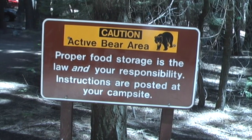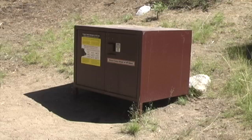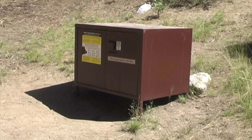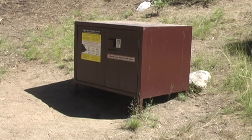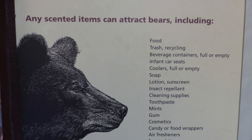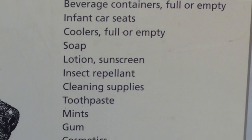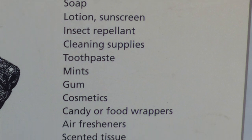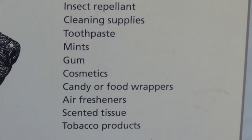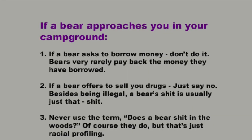When you enter the campground, a large sign lets you know that you are in bear country. Here's a bear-proof storage locker. Every campsite had one. On the locker was a list of things that attract a bear. Let's take a little closer look at the list. Let's see. Food, trash, beverage container, infant car seats, now that's scary, cleaning supplies, toothpaste, mints. I decided that the list was way too long and solved the problem with a felt marker. There's even a sign that tells you what to do if you should meet up with a bear in your campground.